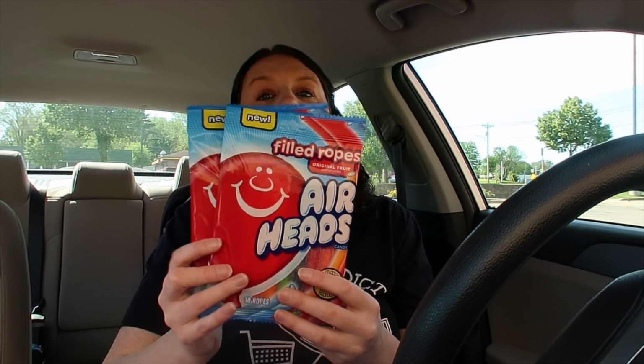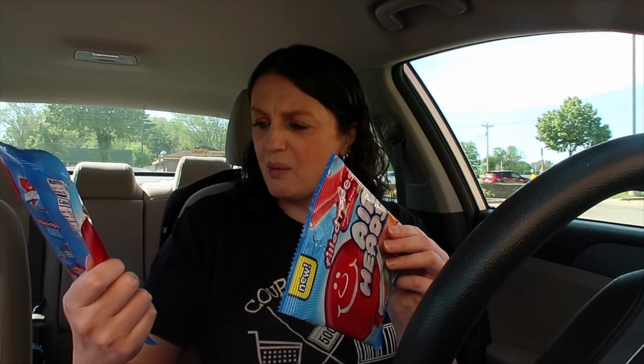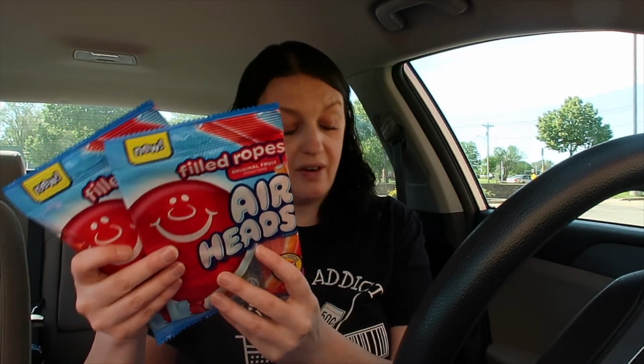Then I saw this deal and I decided I'm gonna open up the Shopkick app and see if there are any other deals for this, and there was. So I did the Airheads. Now these are the rolled ropes, which really don't feel like rolled ropes, but they are.